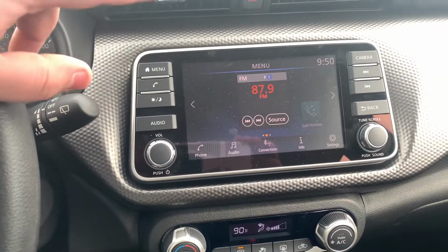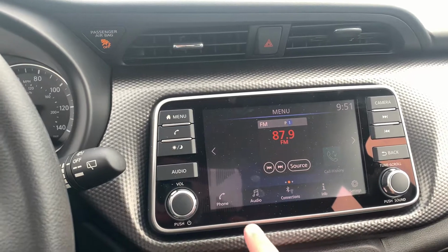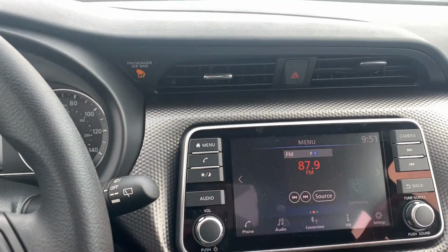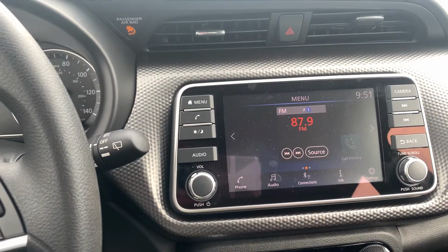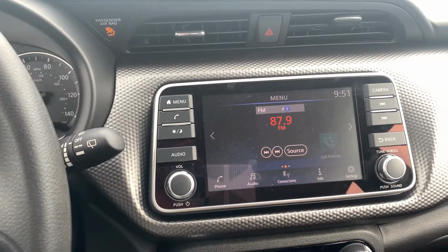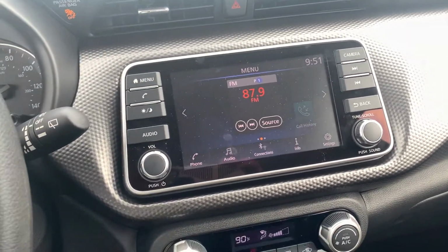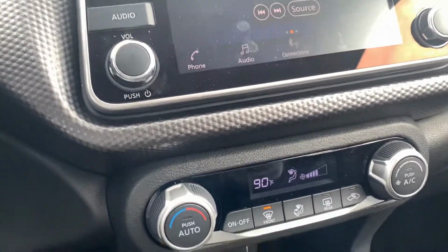Other than that, you get a nice touchscreen, very, very easy to use, very intuitive. All your menus across the bottom, super easy. And then you got some buttons to back it up as well on the left and right side. And for most people, they're gonna love this, that it has an actual usable dial there for your volume and for your tuning. A lot of people tend to say that they don't care so much for the touchscreen ones, so that's good. You do get a little bit of tactile function there out of the knobs.